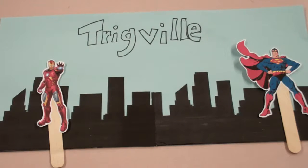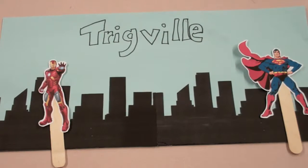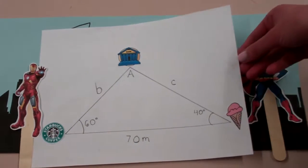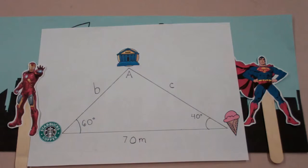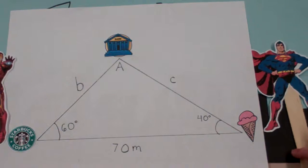They both dropped what they were doing and they started flying towards the bank, assuming they were flying at the same speed. Who will get there first? Let's take a look. We can set up a triangle with the information we already know to help solve the problem. We already know that Superman and Iron Man are 70 meters apart.